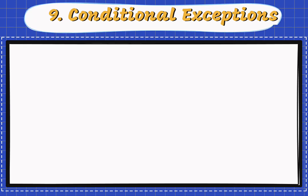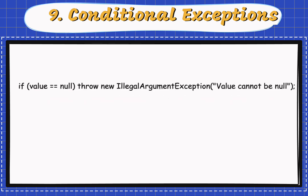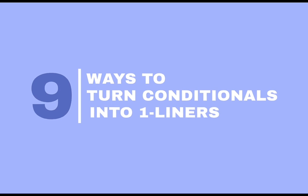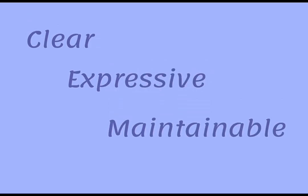And finally, conditional exceptions. Instead of writing this, we can shorten it to still clear but without the extra braces. So there you go. 10 ways to turn everyday conditionals into elegant one-liners. These aren't about writing the shortest possible code. They are about writing cleaner, expressive, and maintainable code that avoids boilerplate. Use them wisely and your code base will feel leaner and cleaner.